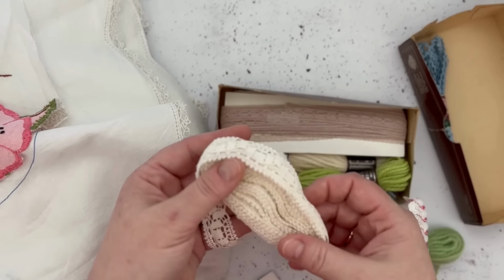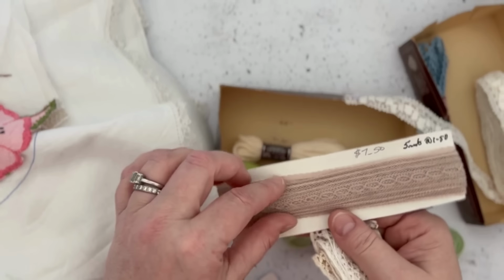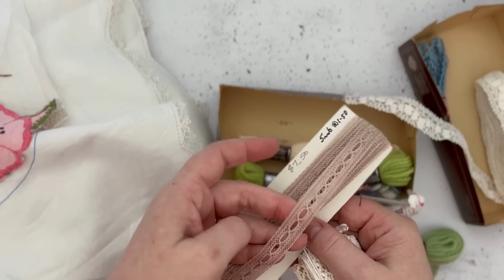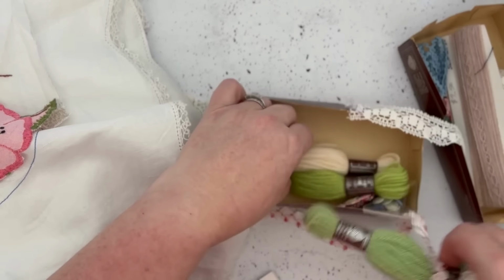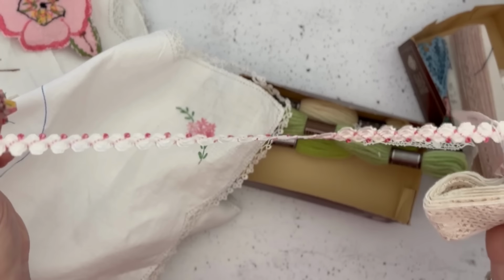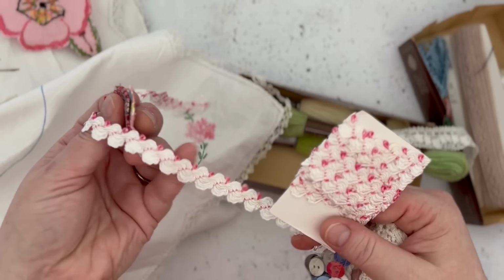Gorgeous vintage lace, and there's quite a big shank of that in there. Another lovely old lace, like a cotton eyelet lace. Couple of lovely wools. A cool rickrack. Always pick up this rickrack if you can find a rickrack that's got fun edging.